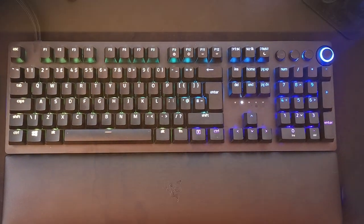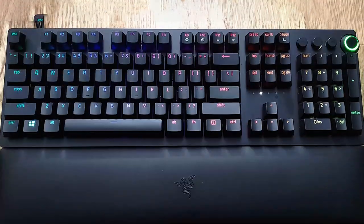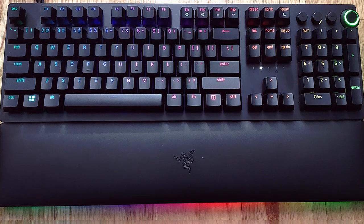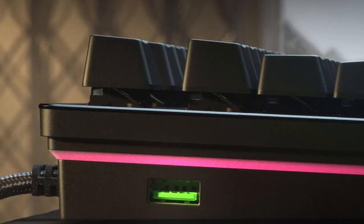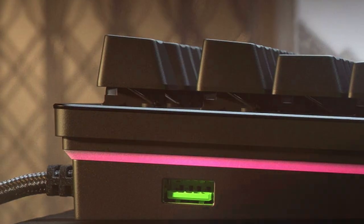With onboard memory, you can save your personalized settings, making it a breeze to switch between different profiles. Razer Synapse software allows for extensive customization, from macros to key assignments. In summary, the Razer Huntsman V2 Analog Gaming Keyboard is a revolutionary addition to any gamer's arsenal, offering unmatched versatility and precision for a competitive edge.